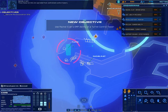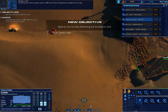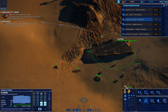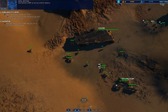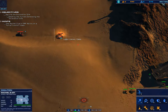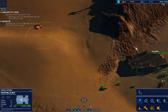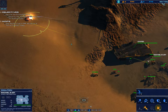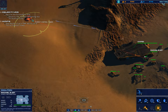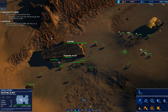Those heavy turrets are operated from centralized control towers. Targeting the control towers with an EMP burst should temporarily disable the turrets. This is the captain. Use Rachel's EMP on turret control towers. Fire EMP. Copy that. Coordinates confirmed.